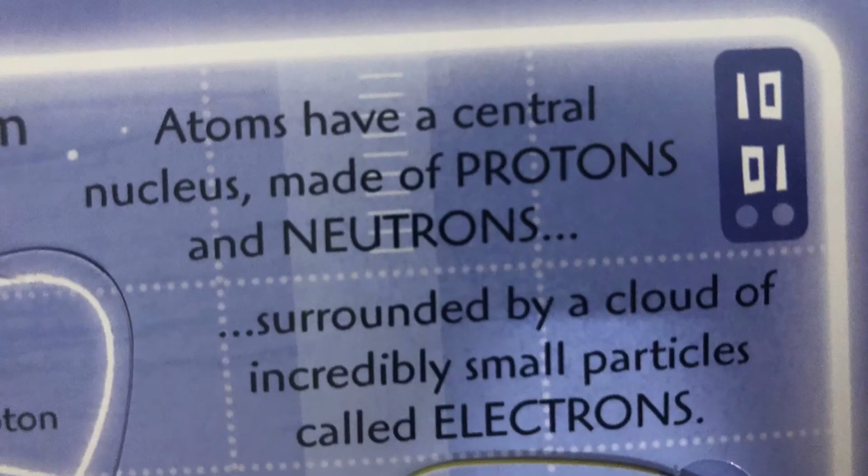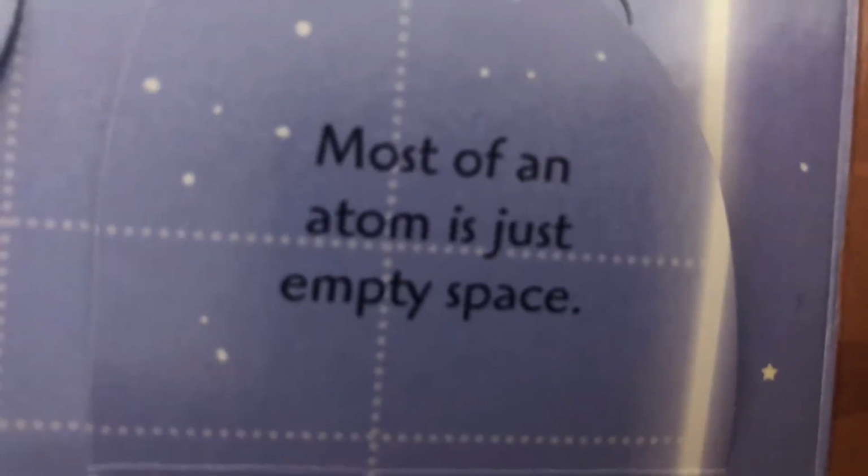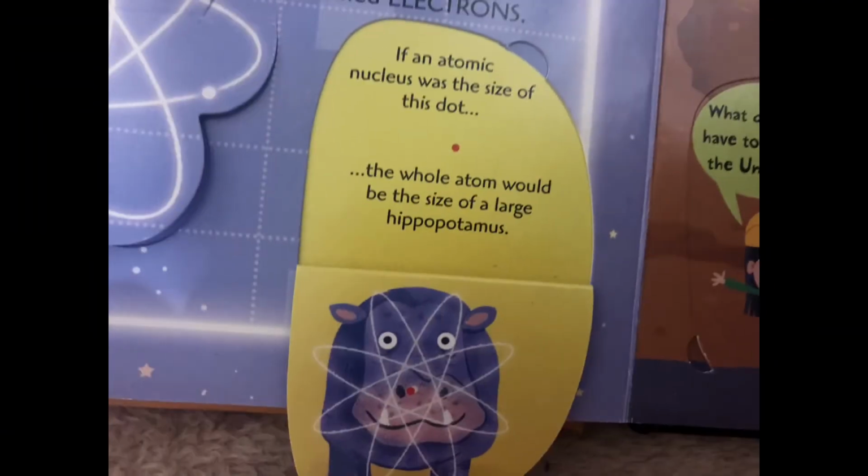Atoms have an essential nucleus made of protons and neutrons, surrounded by a cloud of incredibly small particles called electrons. Most of an atom is just empty space. If an atomic nucleus was the size of this dot, the whole atom would be the size of a large hippopotamus.